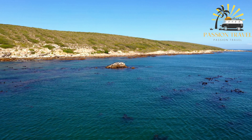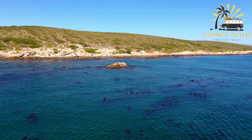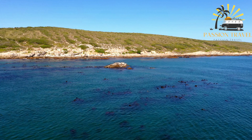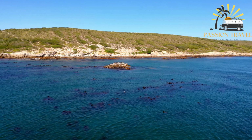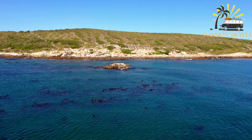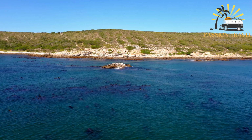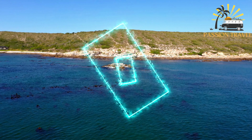There are also several lodges and hotels in the area where visitors can stay. Gansbaai is a unique and adventurous destination that offers a unique blend of natural beauty and wildlife encounters. Whether you're interested in sharks, whales, or simply looking for a scenic getaway, Gansbaai is definitely worth a visit.